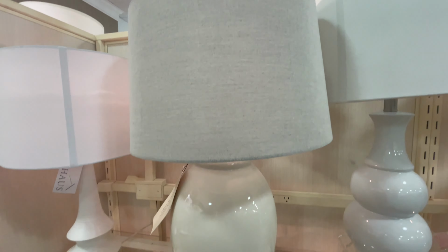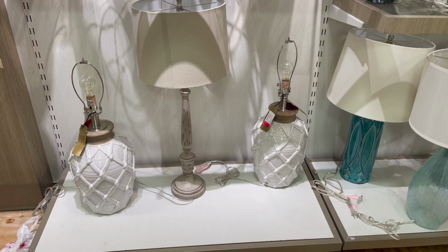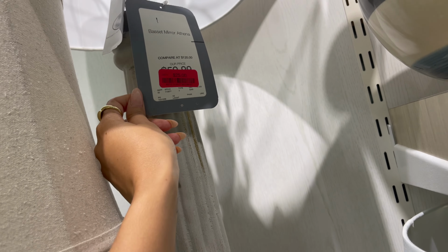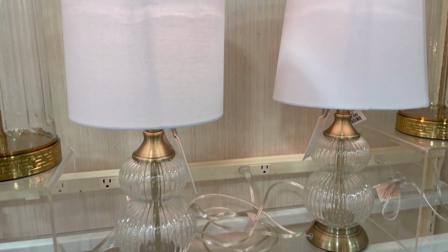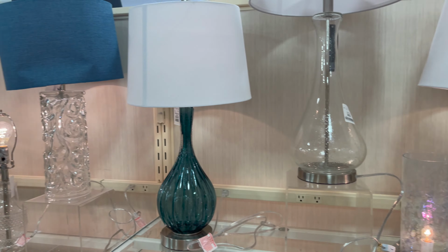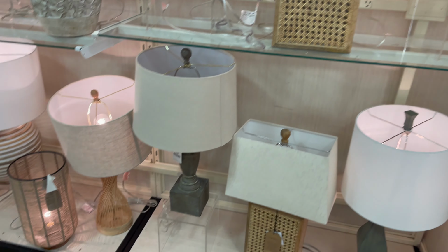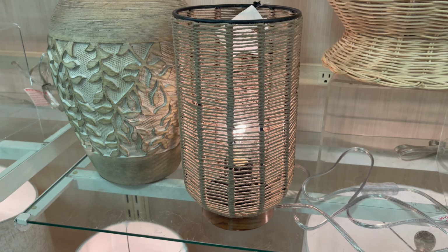In the lamp section, I didn't really find anything I loved and thought most of them were really overpriced. The ones I found on clearance though were the nicest ones in my opinion. This lamp also caught my eye because I like the wooden rattan combo. Same with this one that had more of a natural look.